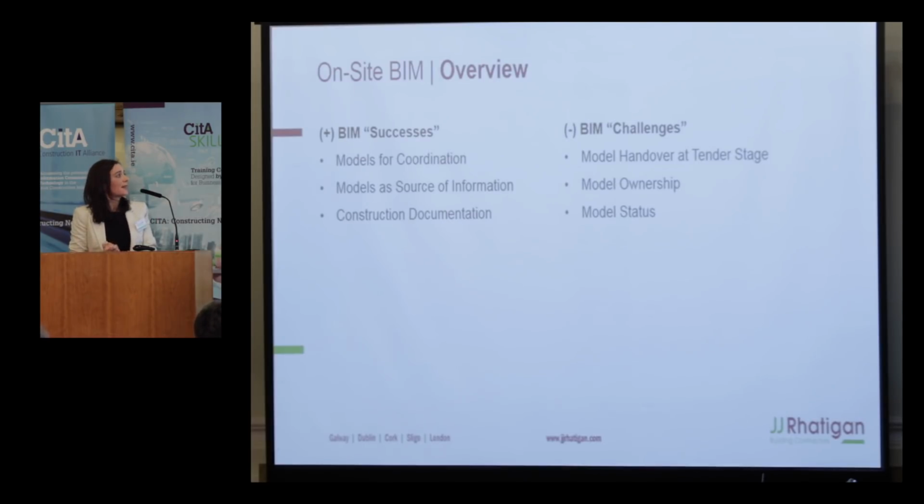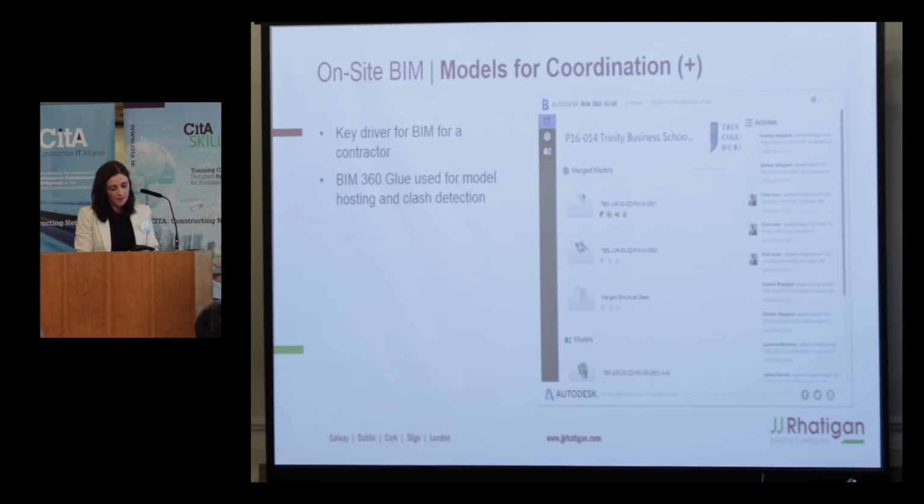As Liam and Adrian have mentioned, the question of model ownership at construction stage, and also the model status when they're issued. So I'll explain these in a little bit more detail in the coming slides.